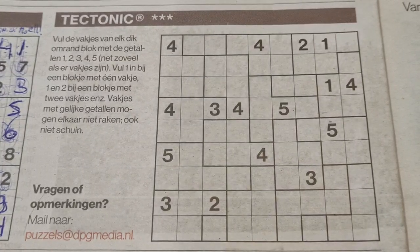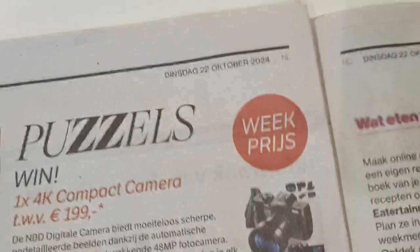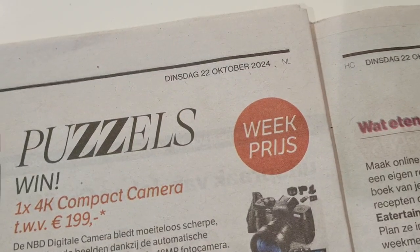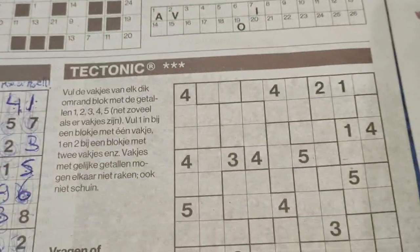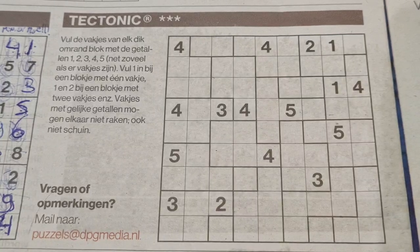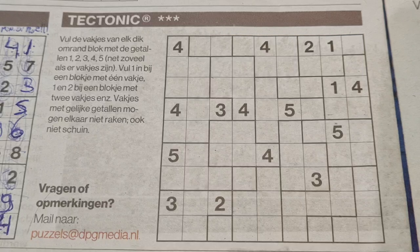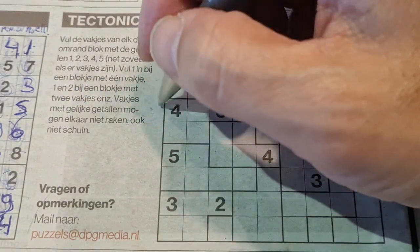Welcome back with the third regular puzzle, a JigSaw Sudoku, aka Tectonic, in today's newspaper on Tuesday, October the 22nd, 2024. And I've already solved 2 puzzles, the 3 stars and the 4-star Sudoku, so 1 puzzle is left. The JigSaw Sudoku, aka Tectonic. And by the way, in this newspaper we have also an additional with extra puzzles. 7 extra puzzles. 4 of them I will solve not now but in the evening. Now I will continue with this one, the Tectonic number 9469.